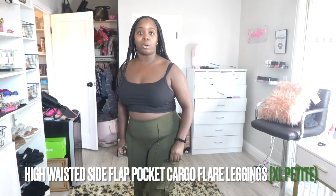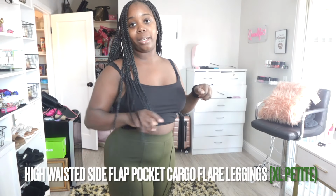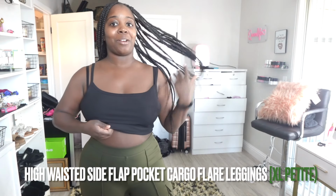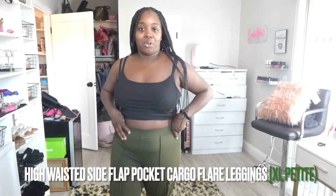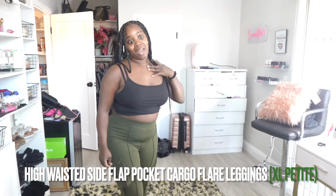Here's the third pair. These ones are a more cargo style flare fit, and I absolutely love them. They don't look like athletic wear. You can wear these out just with a crop top, just to be casual with some bands. These are so universal. And yeah, these might be my favorite ones, but I don't know, I absolutely love all of them.